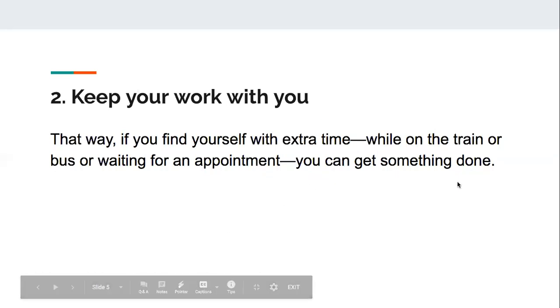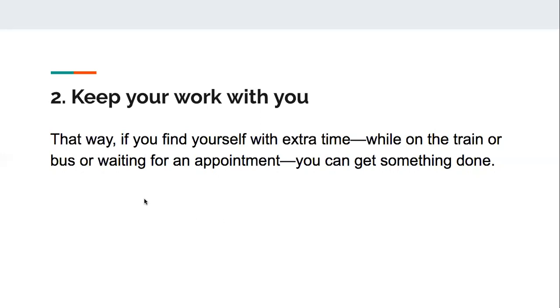Keep your work with you. So if you take the light rail to school, or if you're going to wait at a doctor's appointment or a dentist appointment or something like that, have a folder with you, or take your top 2 things that you really need to get done that day in a folio or a folder so that you can work on it while you're waiting.